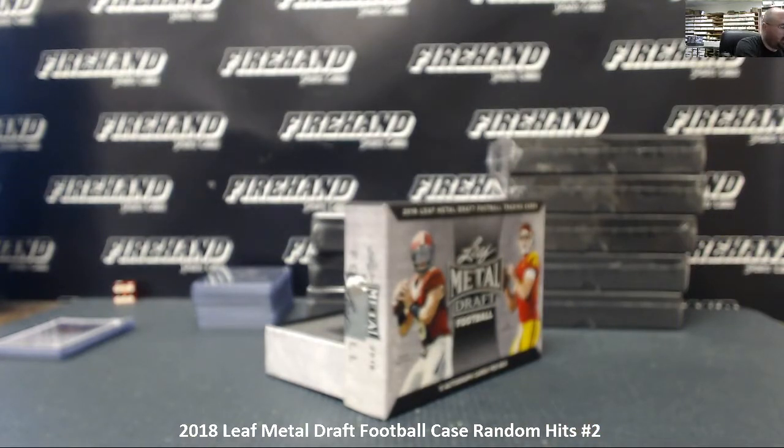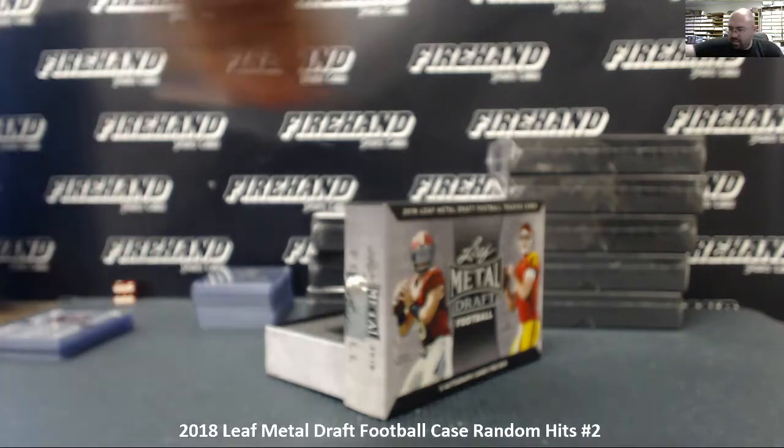What y'all know about 7? Denzel Ward wave auto. And a Dante Pettis wave auto. Simi Cobbs Jr. blue wave auto. That one was numbered 16 out of 20. Minkah Fitzpatrick. And Sonny Michel, TD Kings Purple Wave, 8 out of 15. All right. That was box 7.